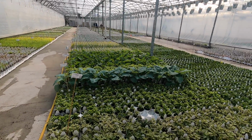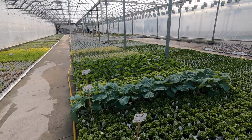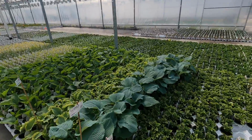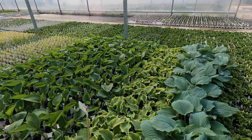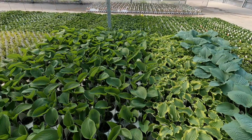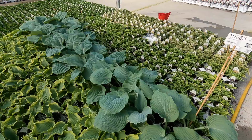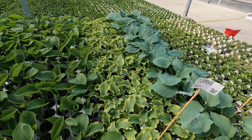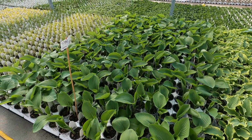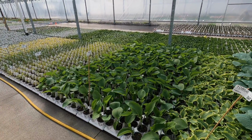Look at those buggers. These are all quart-sized containers. Those big ones you're seeing there are the Empress Wu. And we've got Voices in the Wind. Actually, you know what? No, that's Diamond Lake. That big one there is Diamond Lake. Voices in the Wind. Empress Wu. So really they are starting to sprout and are looking fabulous.